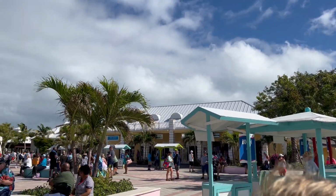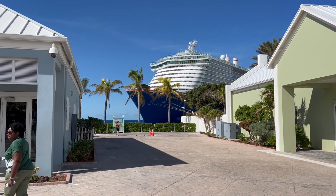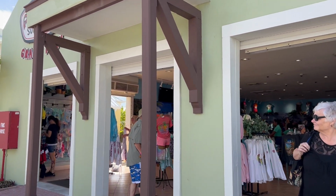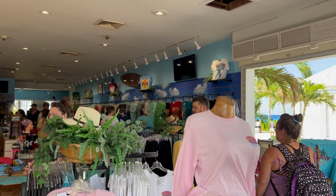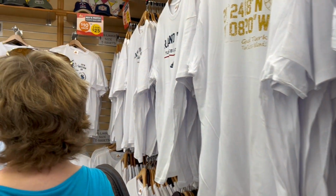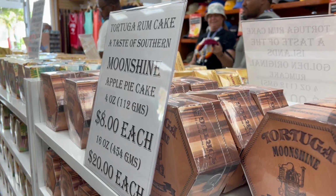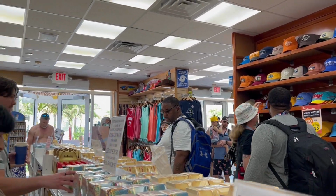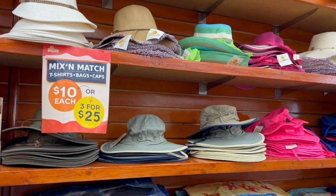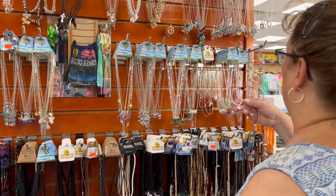As you see, there's a lot of different shops that you can check out. And there's no way you can get lost because the cruise ship is never very far out of view. There's a Ron John's shop here where you could pick up your favorite surf gear and souvenirs. And we found a great store that we really spent a lot of time looking around in. They have all kinds of different t-shirts, rum cakes, and just about anything you can think of. Hats, jewelry, kids' clothes. And we found something here to take home as well.